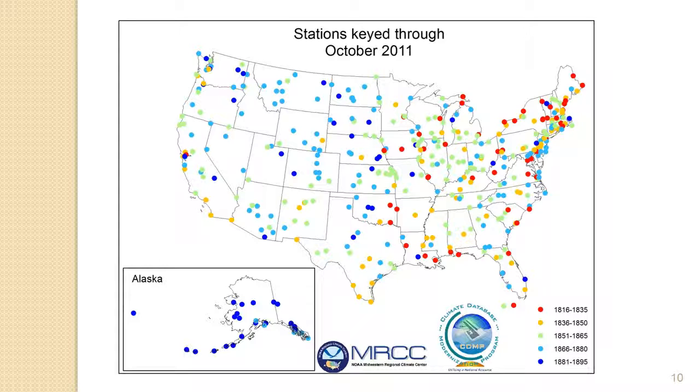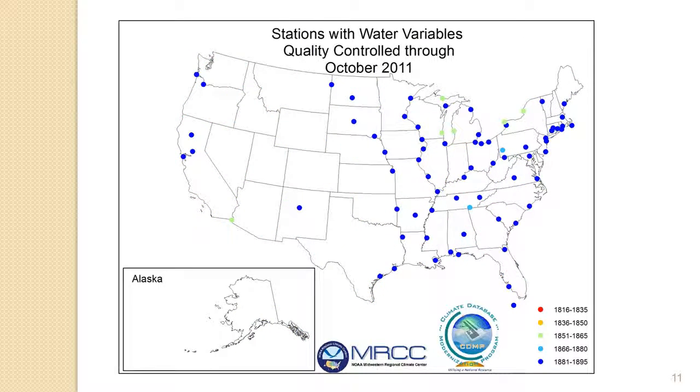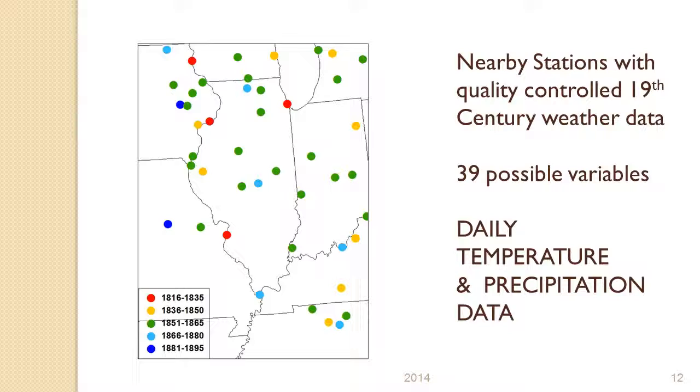This is the distribution of stations across the country. The warmer colors are stations that were the longest and were the ones that started earliest. These 450 stations are the longest and most complete of the stations available. For the hydrologists, we also digitized water data, river height, and river change. Here are the stations in Illinois, and there were also water stations in Illinois.